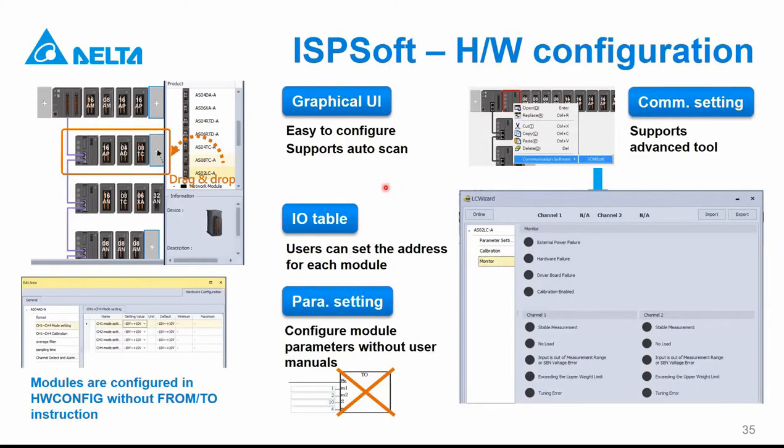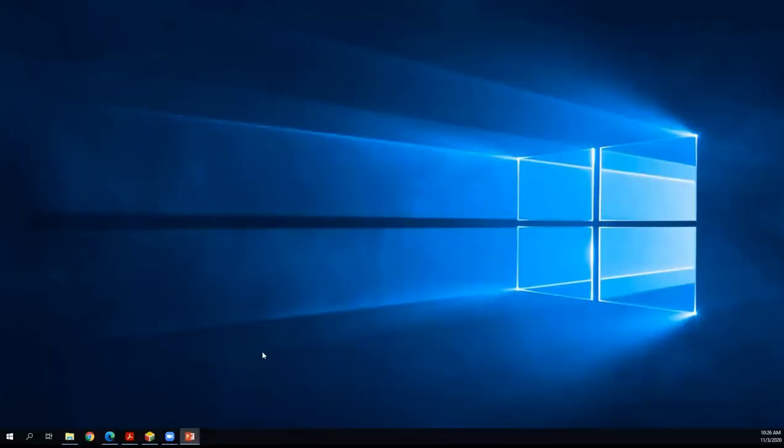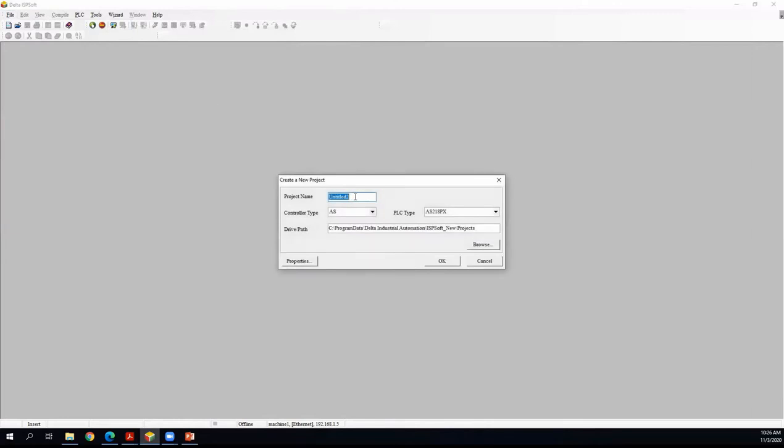Before the remote IO solution, let me demonstrate that one as well. How to go to hardware configuration, but first have a look at ISP Soft. For PLC programming, we use ISP Soft. When you open ISP Soft, this is the interface. You can go over here to create a new project. Give a specific name.